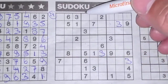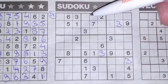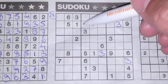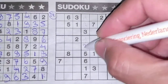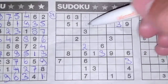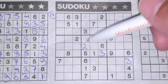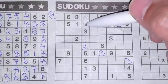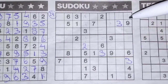We have in this column 4 missing numbers. One of the missing numbers is 2. We see a 2 in this big square, so no 2 in these 2 boxes. Here 2, no 2 there, 2 should be here. 3 numbers missing now. 1, 2, 3, 4 is missing. 5, 6, 7, 8, and the 9. 8 and the 9. I cannot do anything.